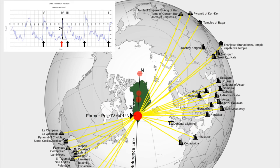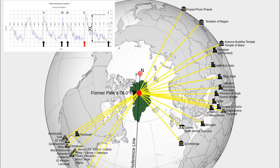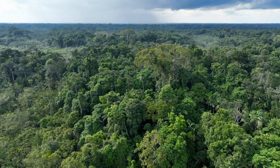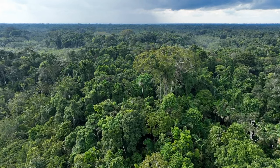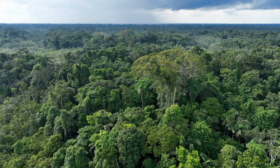The expanding Earth. Today in this video, I'd like to talk about LIDAR scans. And not just LIDAR scans. These are LIDAR scans that are done over the jungle of Guatemala, Mexico, and specifically the Yucatan Peninsula.